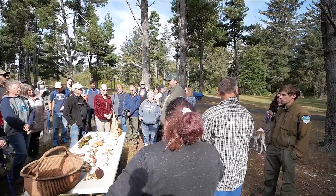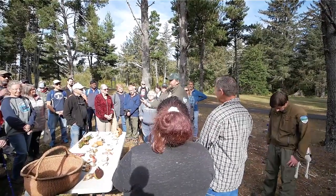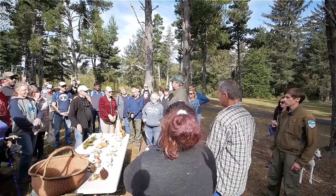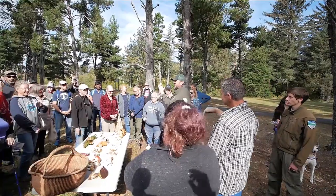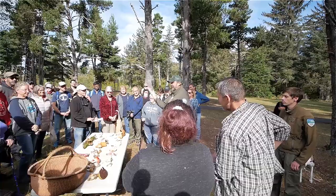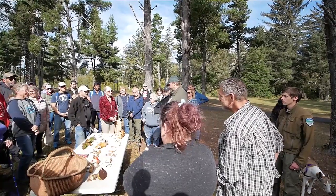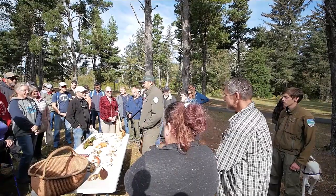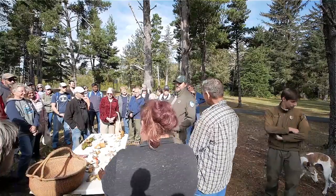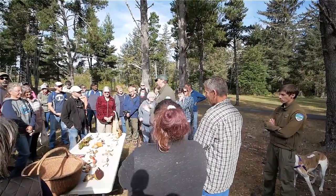But here in the Northwest, we've got a pretty rich habitat for a lot of mushrooms. Just curious, how many people here have picked and eaten wild mushrooms before? So quite a few of you. What types of mushrooms do you collect? Chanterelles, lobster mushrooms, king boletes, morels. So yeah, we've got quite a variety of really good edible mushrooms that you can find in our forest. Mushroom hunting can be a really fun activity for the whole family.